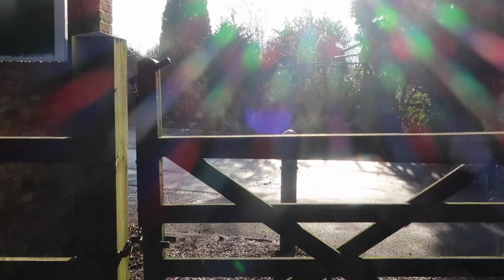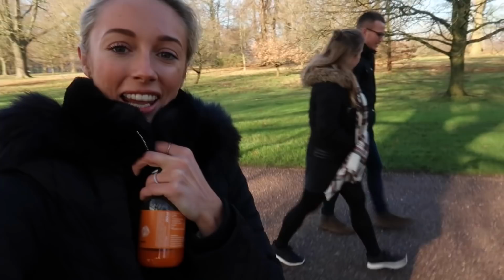Good morning, it is Christmas Eve and I'm out with Scarlett and Charlie. We've come for a lovely frosty morning walk in Windsor Great Park. I'm all bundled up. I've got a very snuggly hood to keep my ears warm. Sausage dog alert!